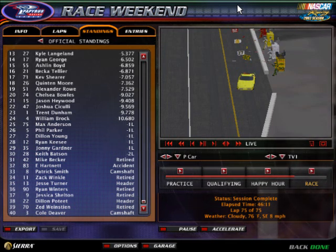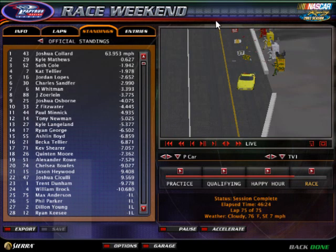Dylan Poteet, 38th, Zed Weinstein, 39th, and Cole Deaver, some bad luck for him. He ends up in 40th position after having a good top 10 run going on. And Cole was actually optimistic about a good run here today at Martinsville, but alas, it just didn't happen.